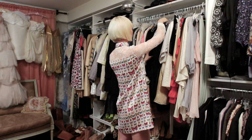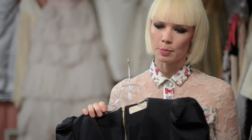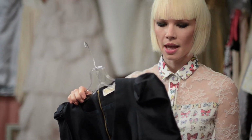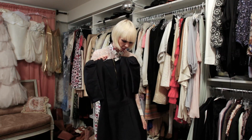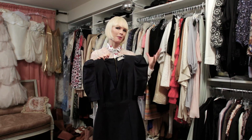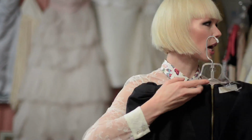In fall, one of my favorite materials to work with is actually a cotton silk blend, especially for more structured pieces. This is a dress from an older season. I think it was from a few years ago when everyone got really into that constructed shoulder, but I still think it's a beautiful tailored dress.